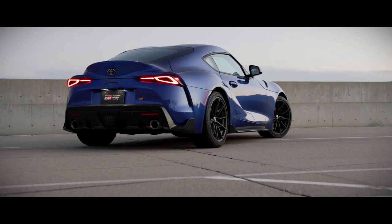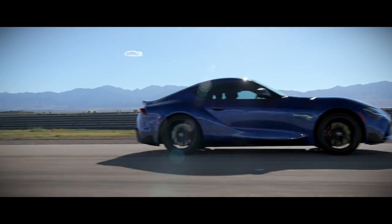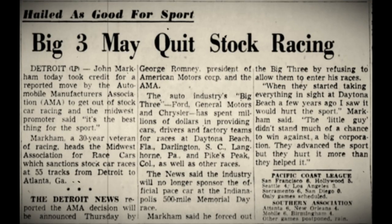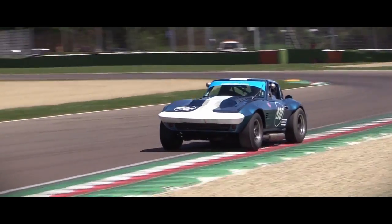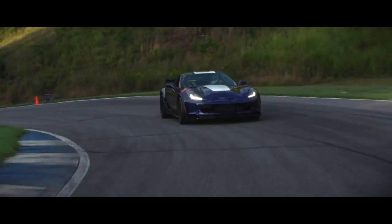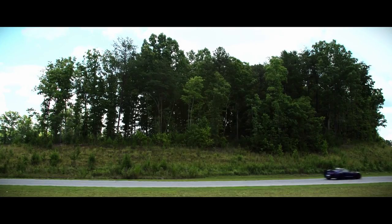We're talking about the Toyota GR Supra, and we're pitting it against a car that originally came out in 1963. Most people don't know it came out that year because so few units were made since the GM racing ban went into effect that year, to only come back 33 years later in the C4 generation of Corvette. We're talking about the Grand Sport Corvette, but specifically the C7 Grand Sport Corvette. We're pitting it against the Toyota GR Supra. This is Pay Performance. Let's get into it.